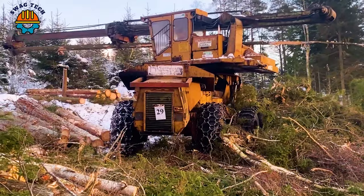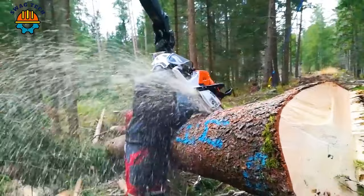The appearance of the Stihl MS 500i has helped him save time processing giant logs, creating high efficiency at work.